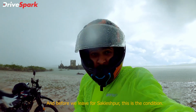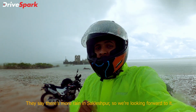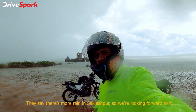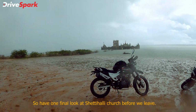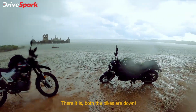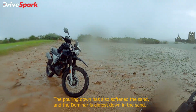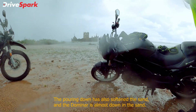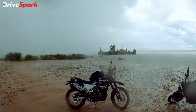And before we leave Shetthalli, this is the condition. They say there's more rain ahead, so we're looking forward to it. So, our motorcycles at Shetthalli Church before we leave. Here it is, both our bikes are down. It's almost fallen down, it's sunk into the sand. The Dominar is almost down in the sand. So we are heading out now.